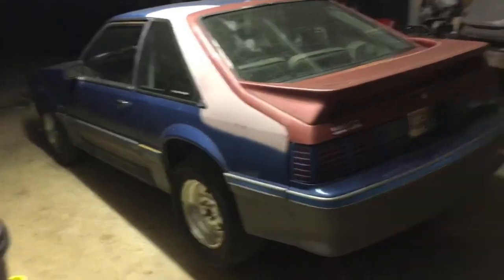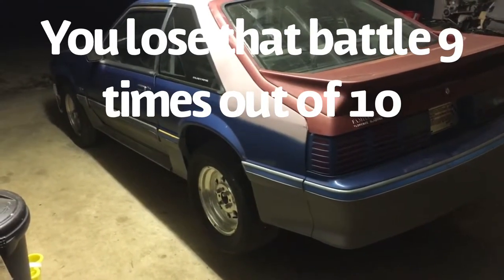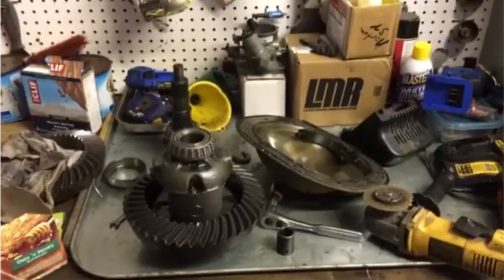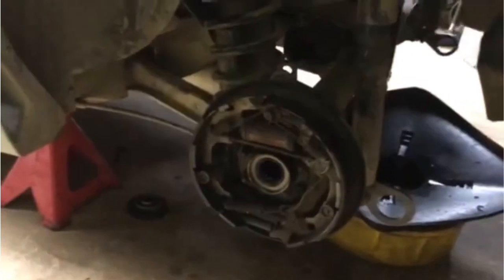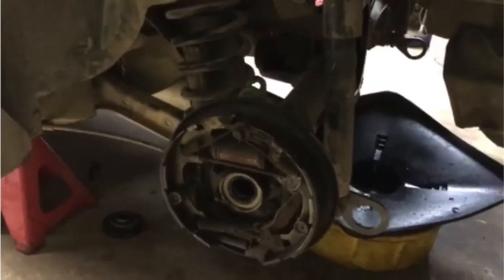Even AOD with 373s versus a 5-speed with 373s, it's not the same story at the end of the track. So we're going to remedy that. Got the rear end all the way torn down and in pieces now. The axles are out. Just a little note on this side. My backing plate's bent. So that's another issue.